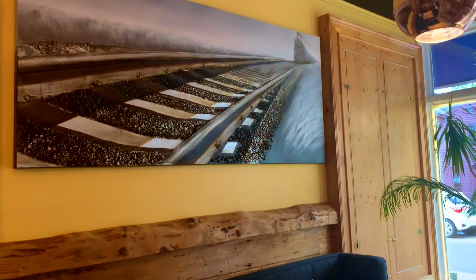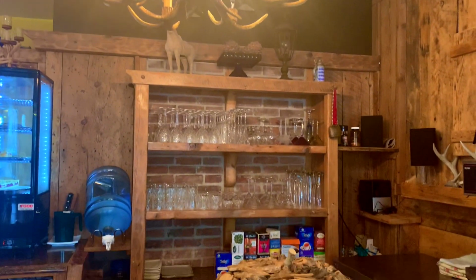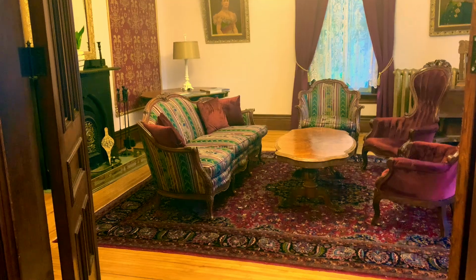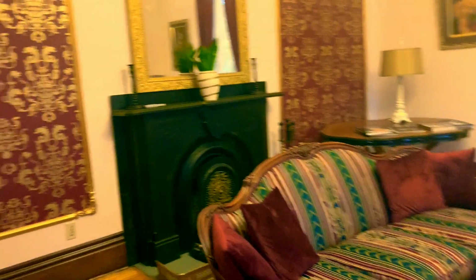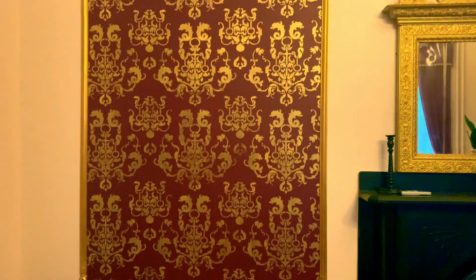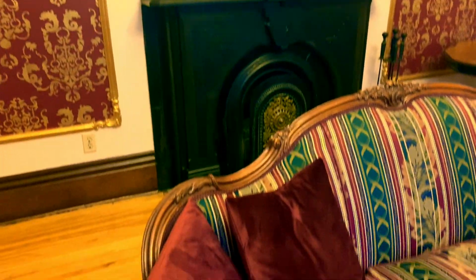We stopped for some food in this very eclectic restaurant. The food was okay, so I'm not going to totally advertise it. But the decor was really what spoke to me because it was very, very eclectic. We returned in the evening to our hotel to rest and read and relax and take a bath and get ready for tomorrow.